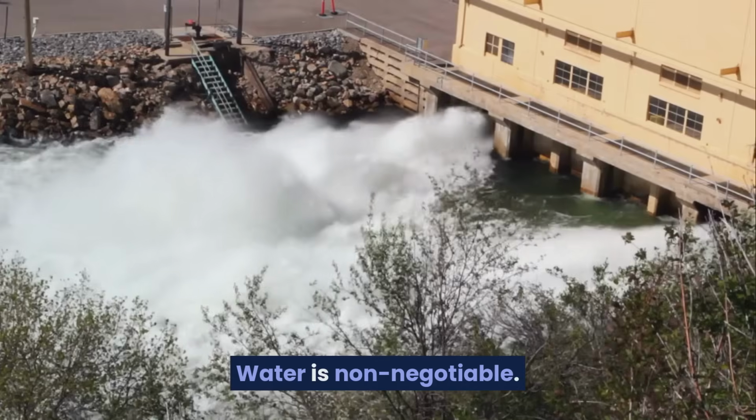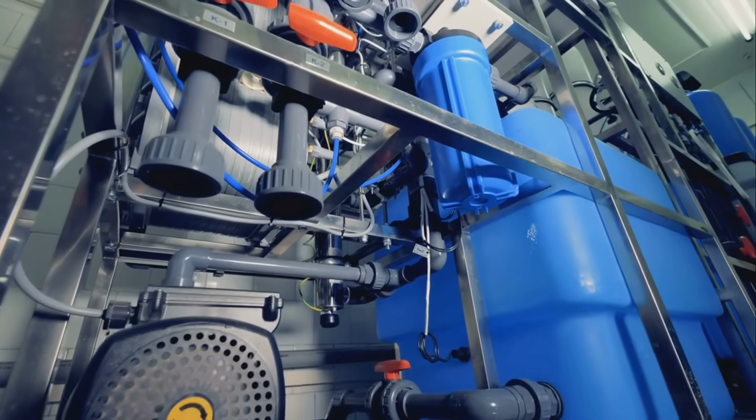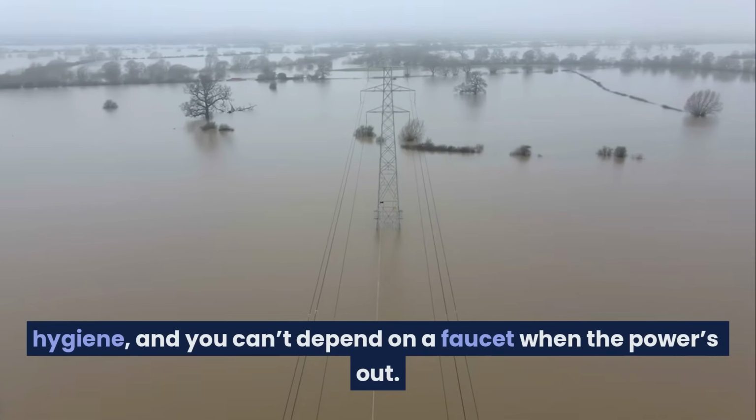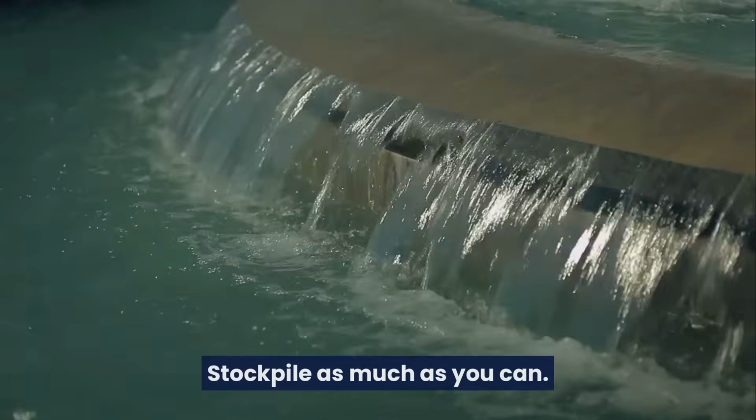4. Water management. Water is non-negotiable. You'll need a reliable supply for drinking, cooking, cleaning, and hygiene. And you can't depend on a faucet when the power's out. The first step to water management is storage. Stockpile as much as you can.